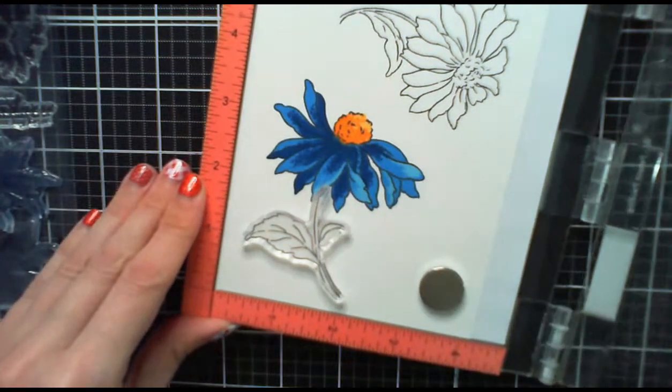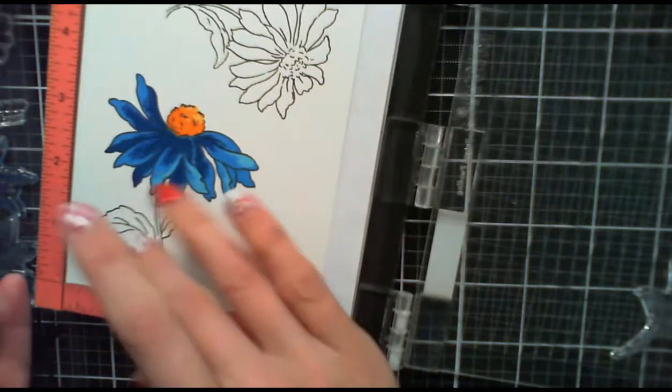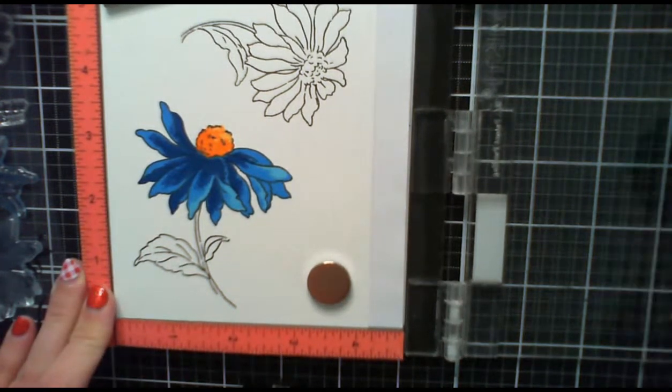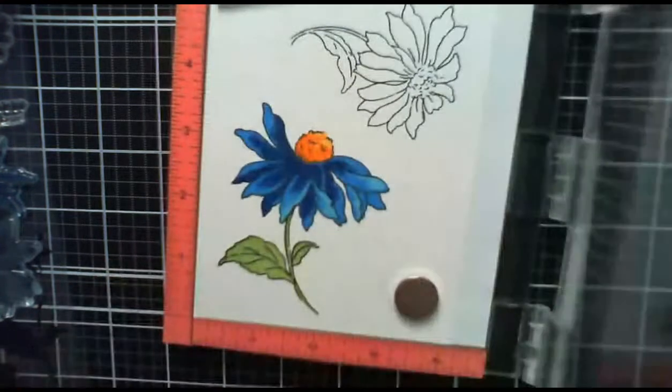Okay, so we're going to go ahead in with the frayed leaf on this first layer of the leaves, and I am thrilled with how my blues and oranges look together. Exactly the effect I wanted. I wanted lots of high contrast. I wanted this to be vibrant. I wanted it to pop, and that's exactly what's happening.